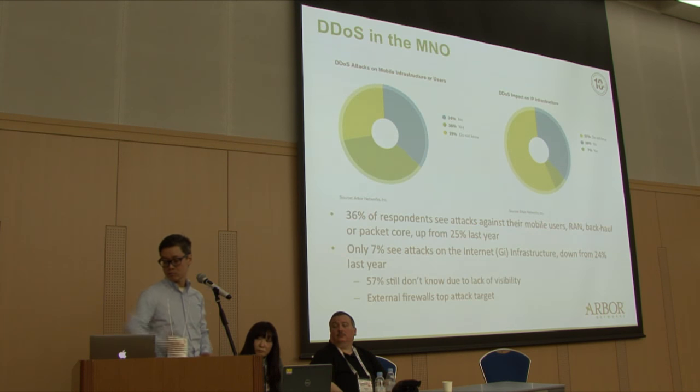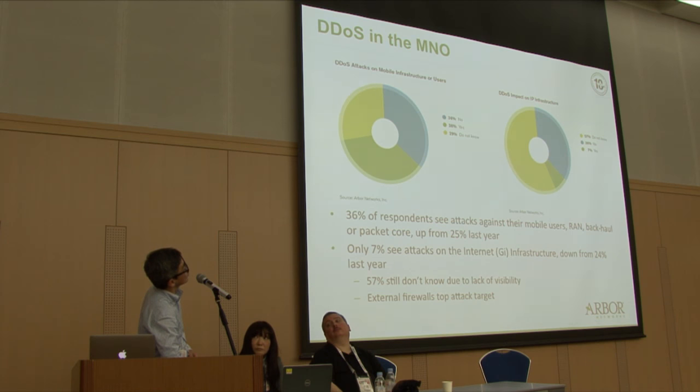DDoS in the mobile operator. Now, 36% of them said yes, they have seen DDoS attacks. And for the DDoS impact on the IP infrastructure, 57% say they do not know, but probably about 30-something percent, 1/3 of them, yes, they have an impact on the infrastructure from DDoS.